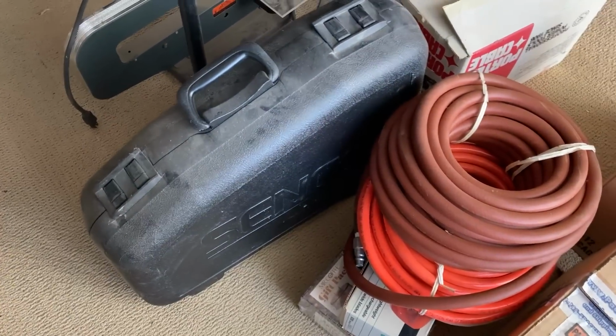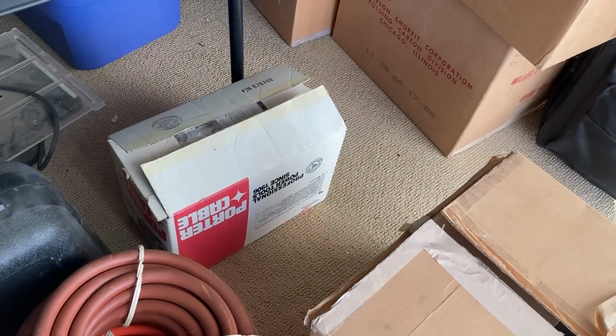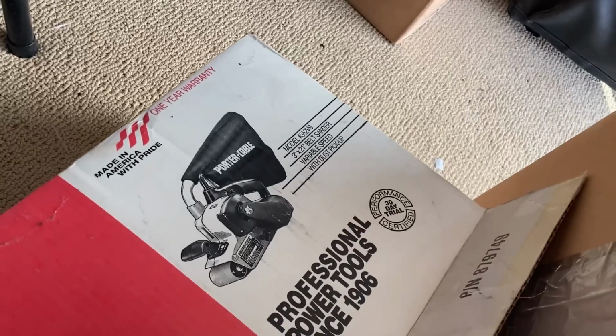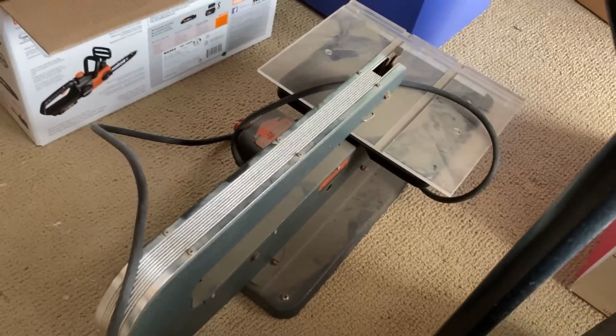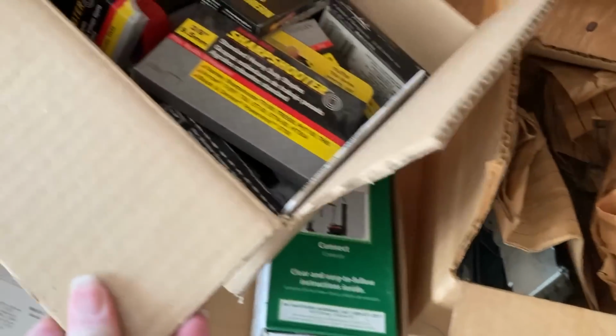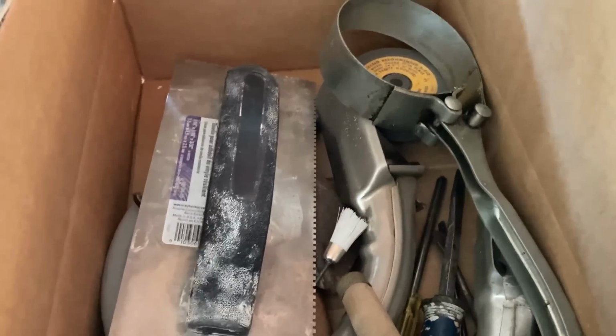More, I think it's a nail gun, new in the box. Hoarder cable. I think this is a belt sander. Oh. Another little table saw. And a bunch more random knick-knack stuff. Nails. Brass hardware. Nails. I'm sure people can just look through all of this and pick out what they want.